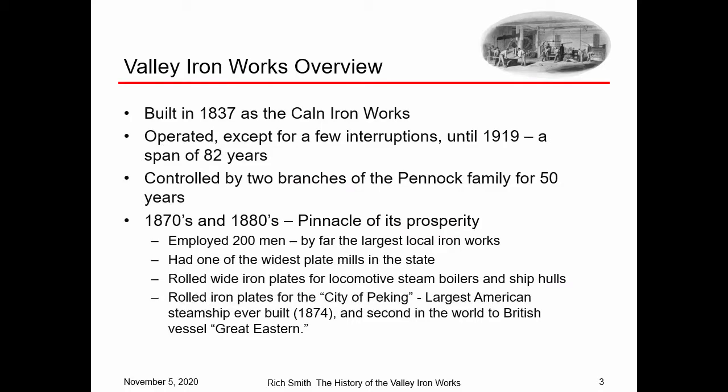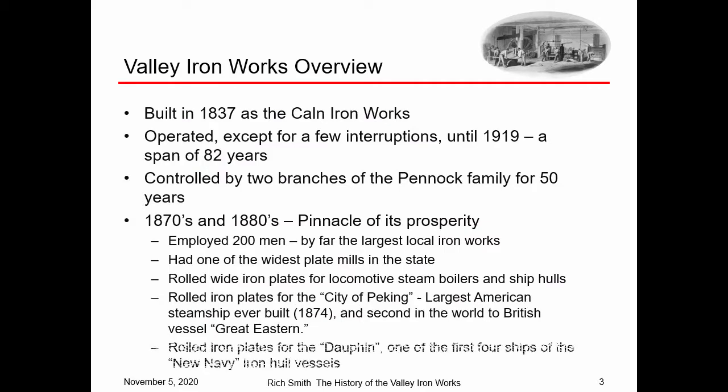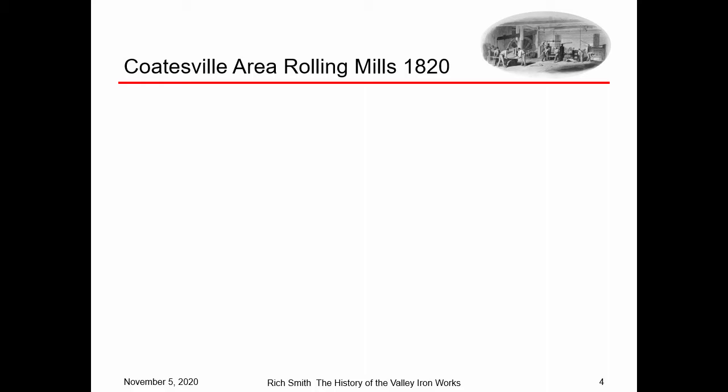It rolled wide iron plates for locomotive steam boilers and for ship hulls. It rolled plates for the City of Peking, which was the largest American steamship ever built, and second only in the world to the British vessel, the Great Eastern. It also rolled plates for the USS Dauphin, which was one of the first 4 iron-hulled ships that the Navy purchased.